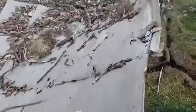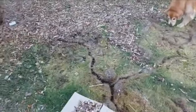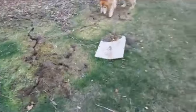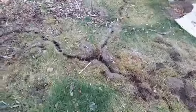And now if they try to use these little tunnels, which they probably won't, once they're uncovered, they won't. But if they were to try to, oh, look at that. Isn't that cool? Look at how industrious they are. Look at how much work they put in making these holes underneath the cardboard. It was a perfect environment. It was dry. It was warm. Protected from the wind.